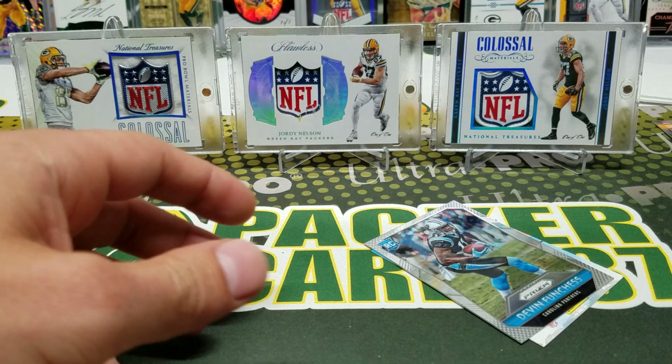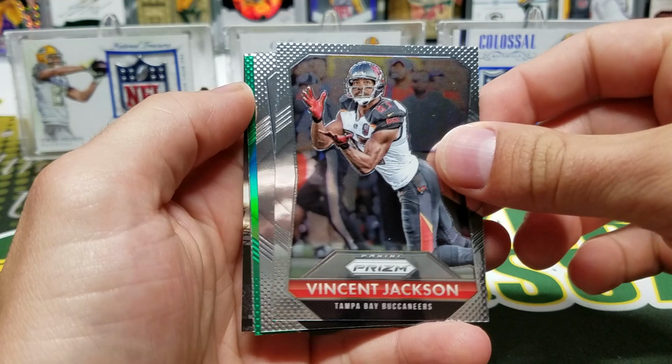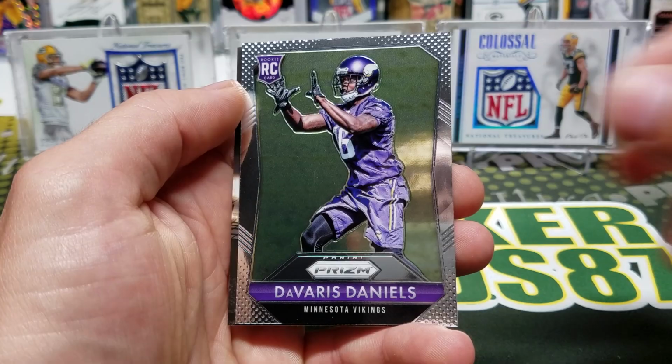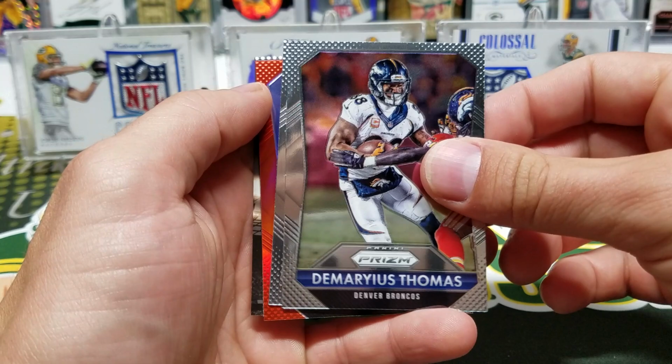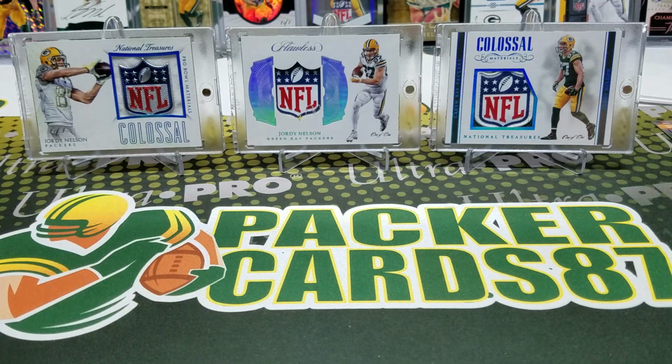I think Funchess is on the Colts now. Vincent Jackson, CJ Spiller. We have a green Deion Sanders, old school Falcons uniform. And DeVaris Daniels. All right, final pack of Prism. So 14 and 15. Didn't see an auto out of there, but saw some decent looking cards. Demaryius Thomas, Elway. We have a red Rod Woodson, and a Devin Smith rookie. All right.